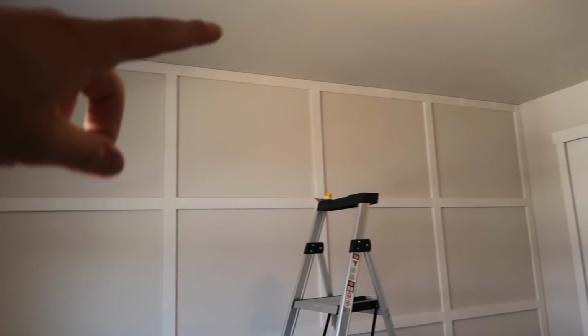It is officially almost done. Everything is nailed up and everything is spackled, as you guys can see right here.